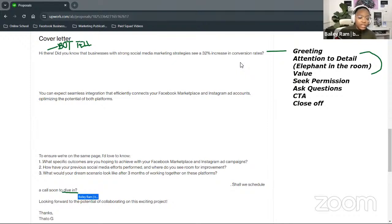And then looking forward to the potential of collaborating on this exciting project. I like it. Thanks, Tataji. Perfect. So to actually sum it up, when you get rid of all of that friction, your proposal is 1, 2, 3, 4, 5, 6, 7, 8 sentences long. You've got 8 sentences, which gives it something like a 2 to 4 minute read time, which is perfect. It makes you memorable, because you gave so much value and you kept it about the client.